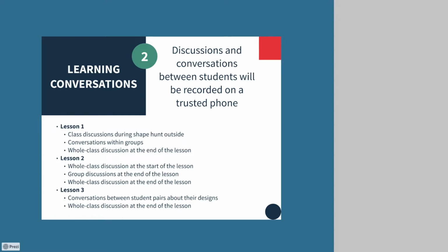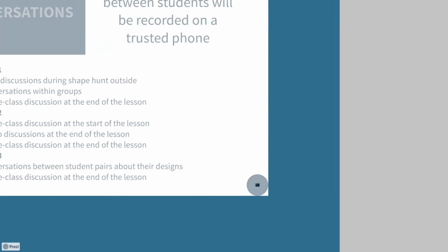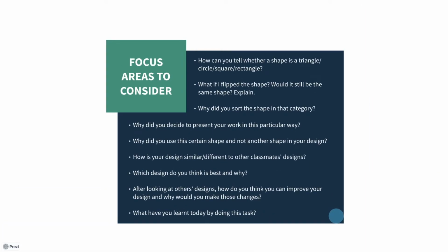Contributions made by students during whole class discussions and conversations between students will be recorded on a trusted phone. Again, these recordings will be saved on a dedicated USB for later analysis. I've outlined opportunities for discussions and conversations between students that will be recorded across the 3 lessons. I've also listed some key areas that may be considered when recording student conversations, which will help during later analysis.